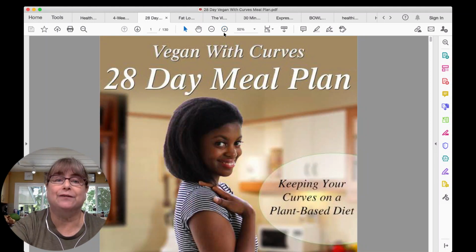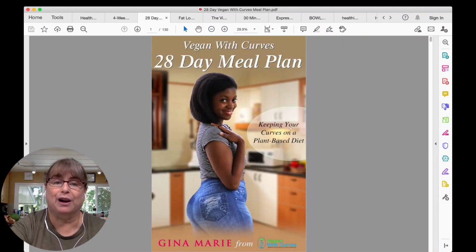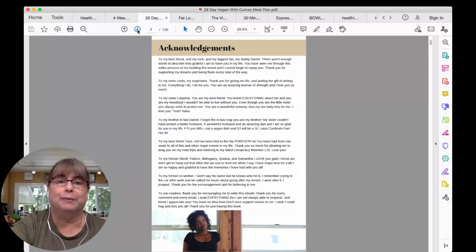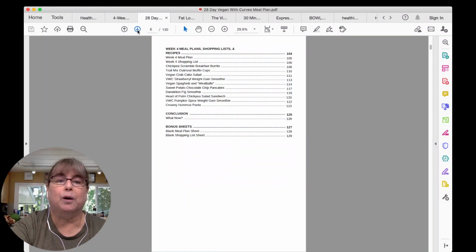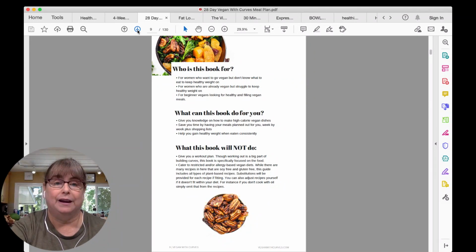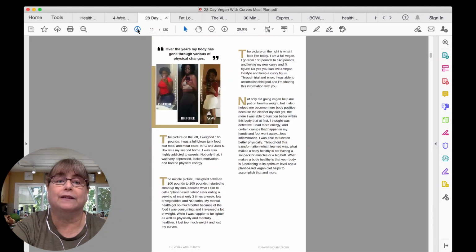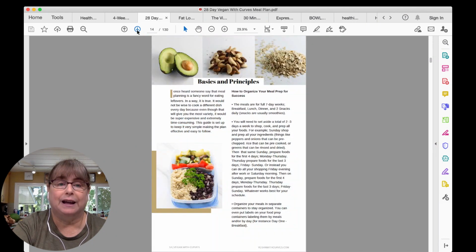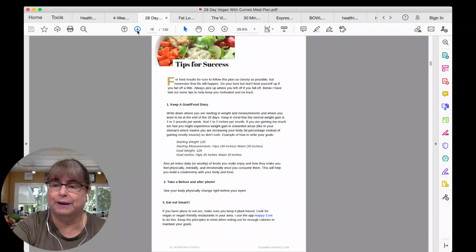The Vegan with Curves is very unique, which I think is pretty awesome because I read her blog all the time, and I like her recipes. So this one, she is actually doing a meal plan for people who want to gain weight rather than lose weight, which is awesome because there are all kinds of people that are vegan and plant-based, right? And so this one is for if you want high-calorie vegan dishes. And she's very clear about that, which is awesome, and talks about her process through being a curvy vegan and principles, and there's all kinds of recipes.